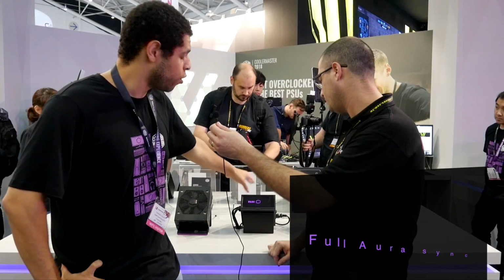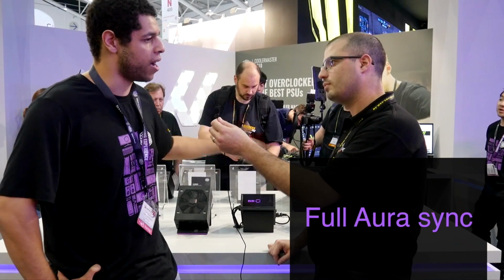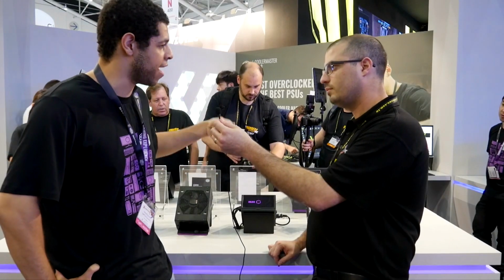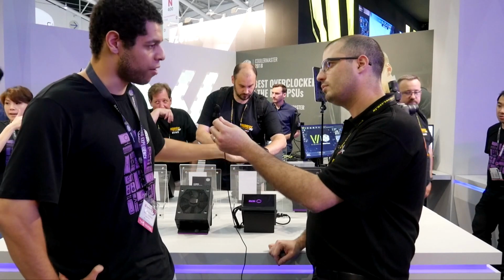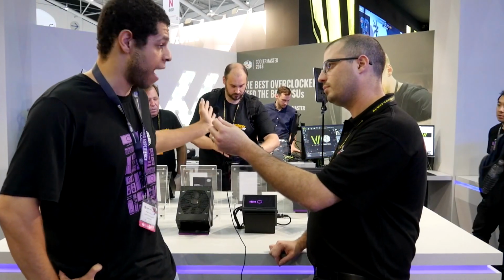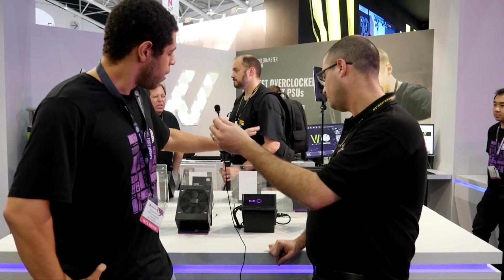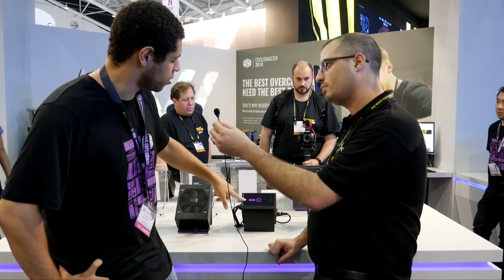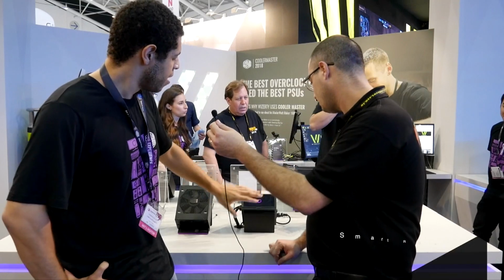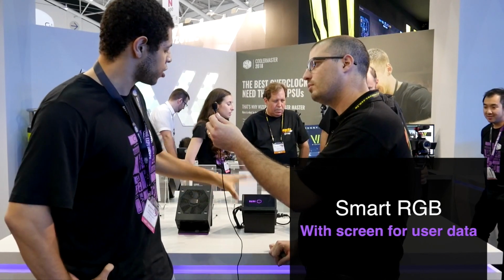So this is full Aura Sync, so you link it to an Asus motherboard with an RGB header, and it works right with their software. Also, we have our own software and our own SDK, so you can do it without Asus and still have your RGB. What you'll notice is we have the RGB fan, but we also have this. This is a special double RGB panel, and we call this Smart RGB because it's not just for decoration.